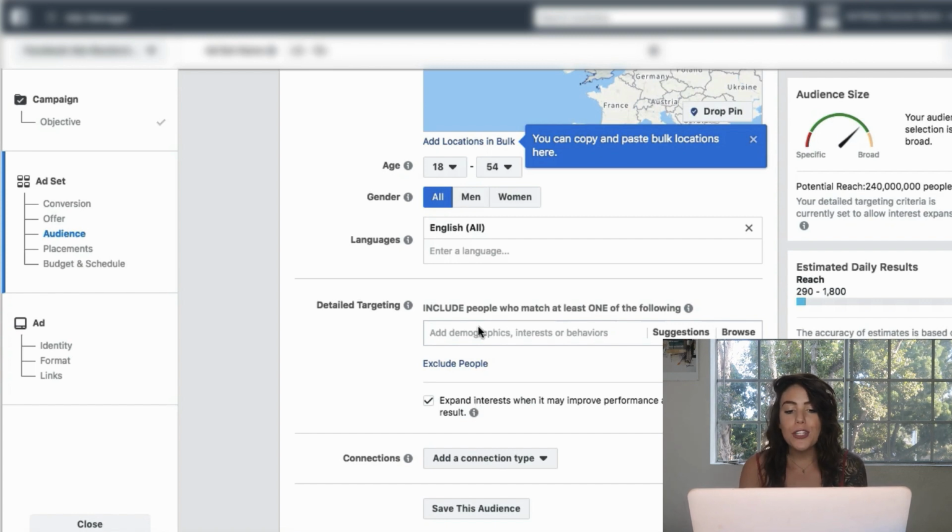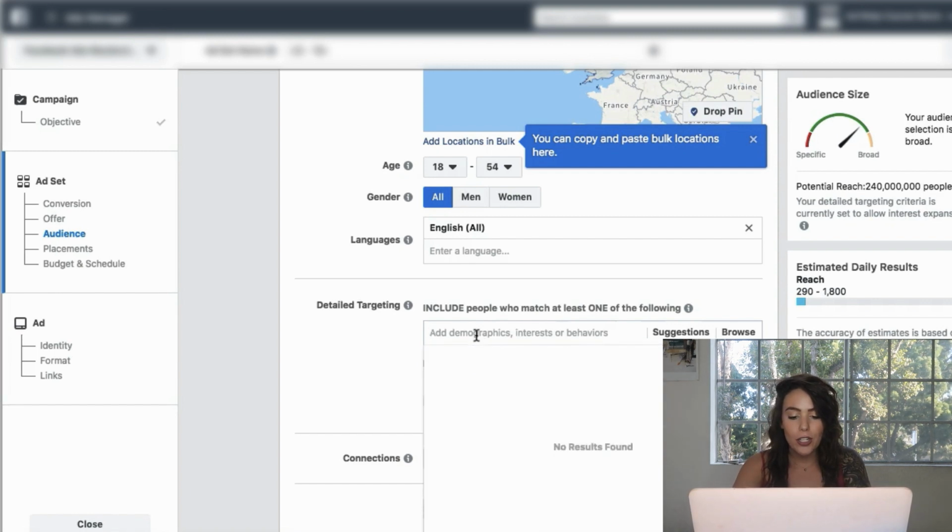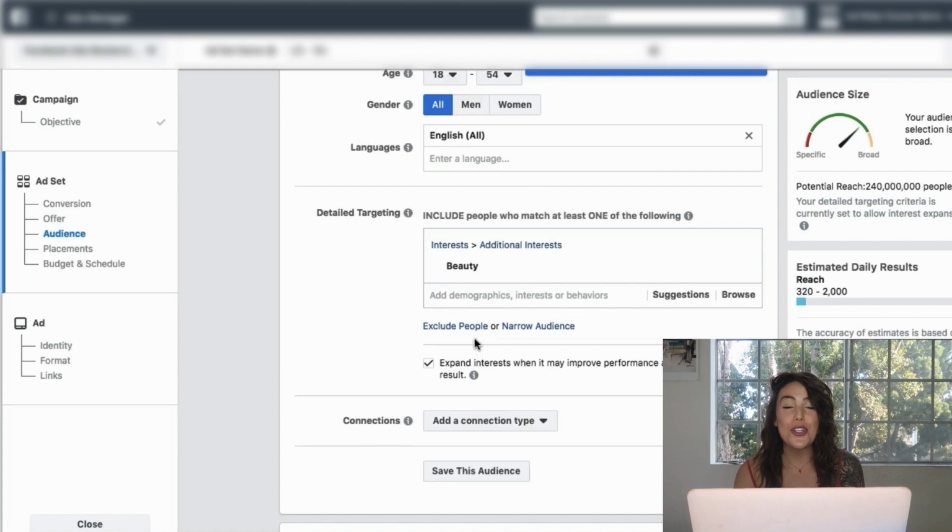So we're just going to use a really broad interest. Because the Lash Lifting Kit is in the beauty niche, we are just going to choose that as our interest. So as you can see, it reaches over 240 million people, which is crazy huge, but that's okay, guys, because here's where the cool thing comes in.